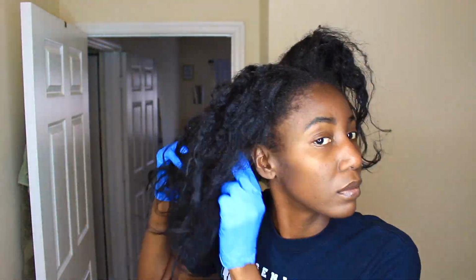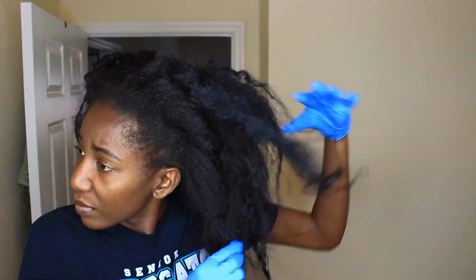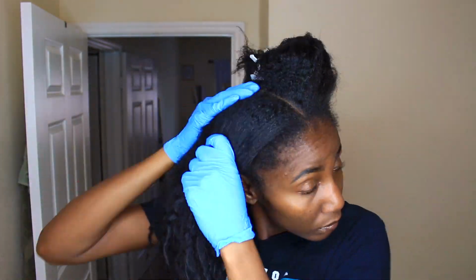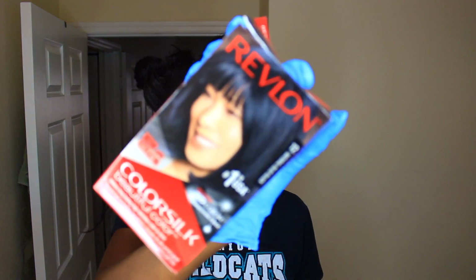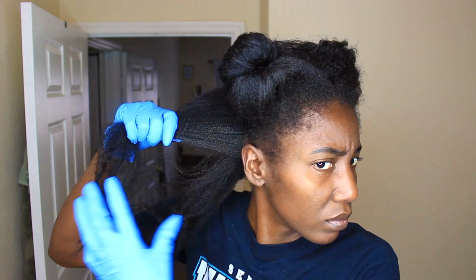I've tried different hair dyes throughout the time, and honestly I always come back to my old faithful, which is the Revlon Color Silk dye, and my favorite shade, they have a blue black, which they took off the shelves, and then they had a natural blue black, and then they took that off the shelf. So then I was doing regular black, and I was like, we like blue black over here, okay? So I went on Amazon, got me a 3-pack, and you know, it's on and popping.